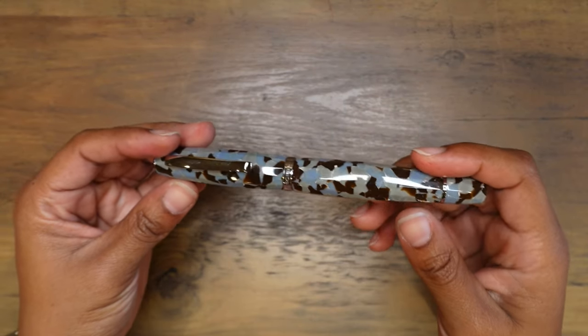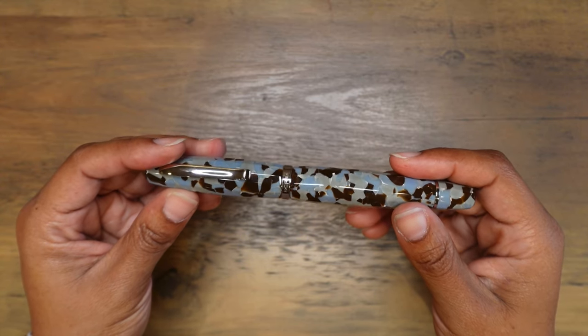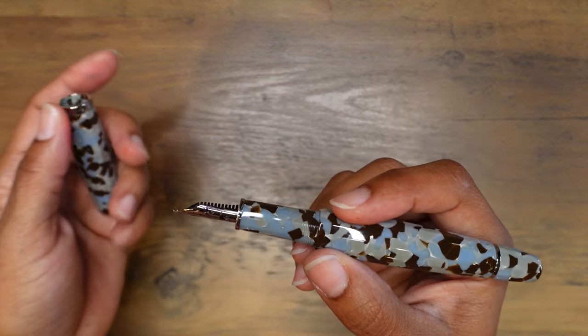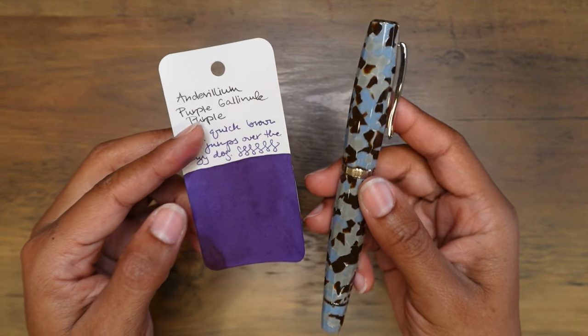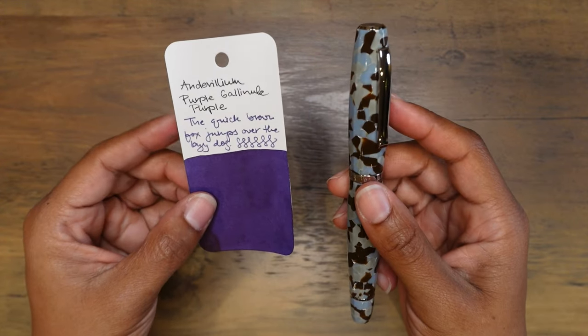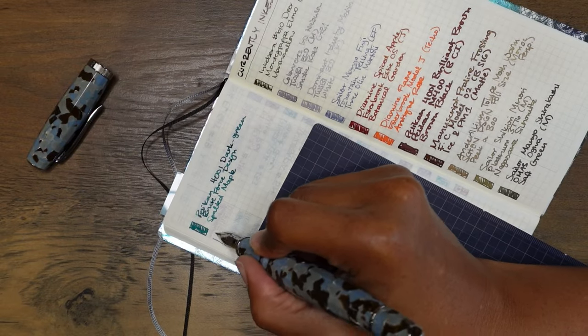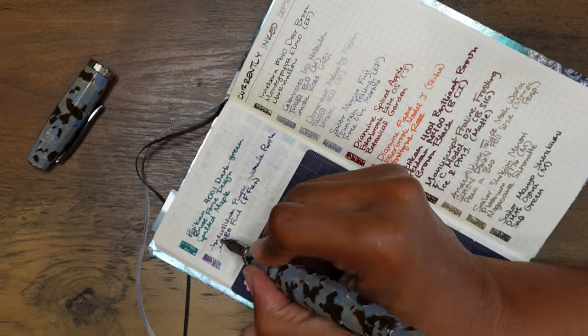SCRIBO was the first brand to catch my eye when I first arrived at the San Francisco Pen Show this year. After comparing the SCRIBO Puma and the SCRIBO Feel, I decided that I enjoyed holding and using the Feel more than the Puma, so that's what I bought. This SCRIBO Feel has a fine flex nib, and it's inked up with Andarillium Purple Gallinule Purple, another ink that I purchased at the pen show.